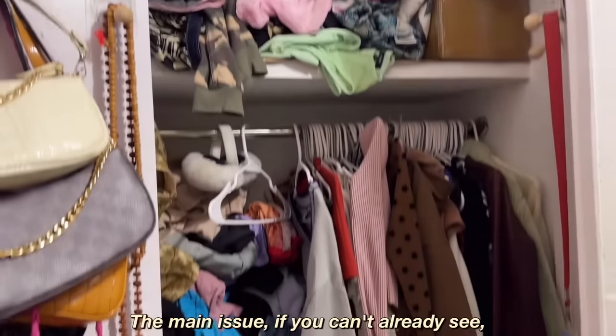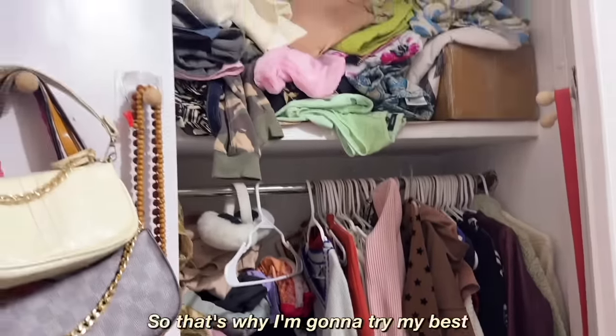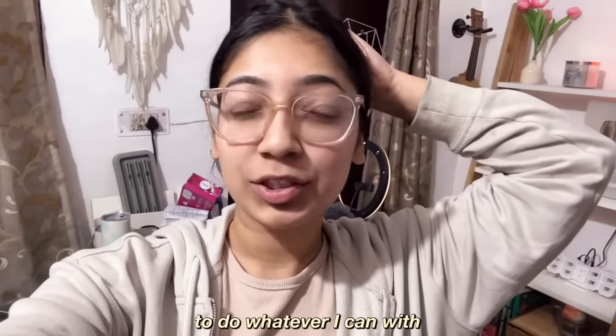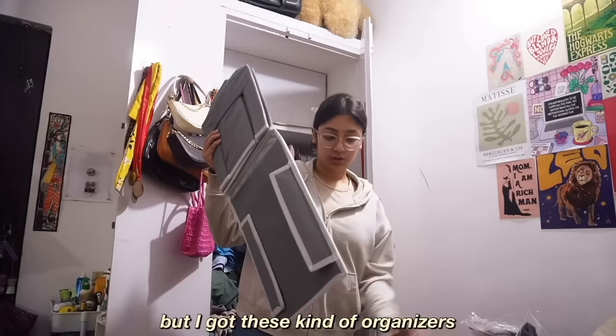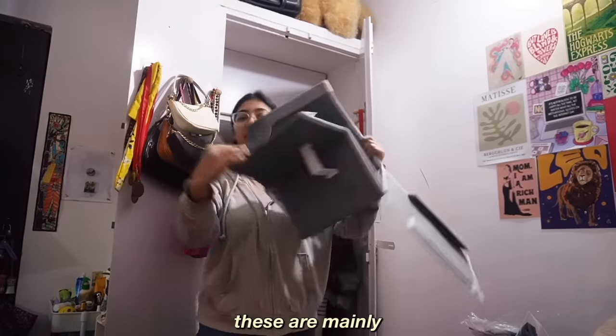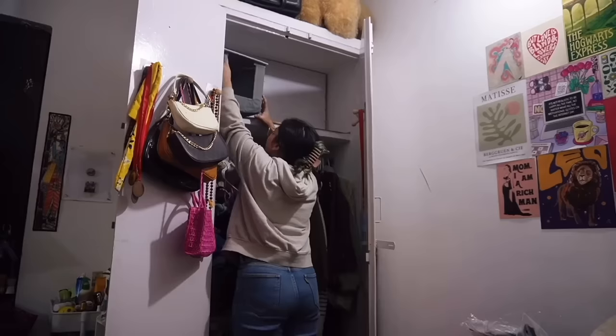So this is my wardrobe. The main issue, if you can't already see, is there's just too much stuff and very little storage. So that's why I'm gonna try my best to do whatever I can with this storage. I got these kinds of organizers. These are mainly for the top section. However, I don't know if it's gonna fit there. Let's try.